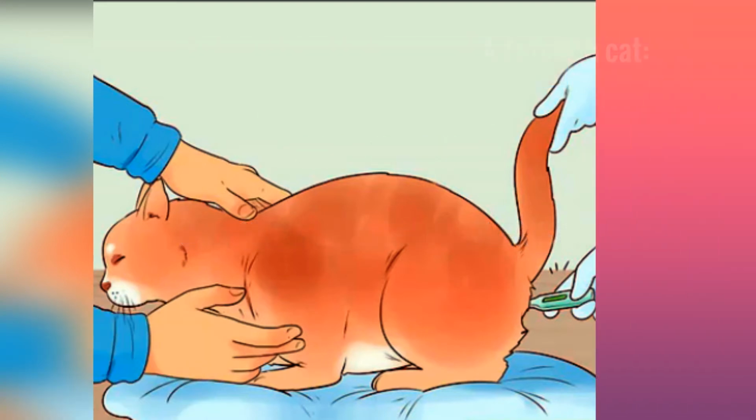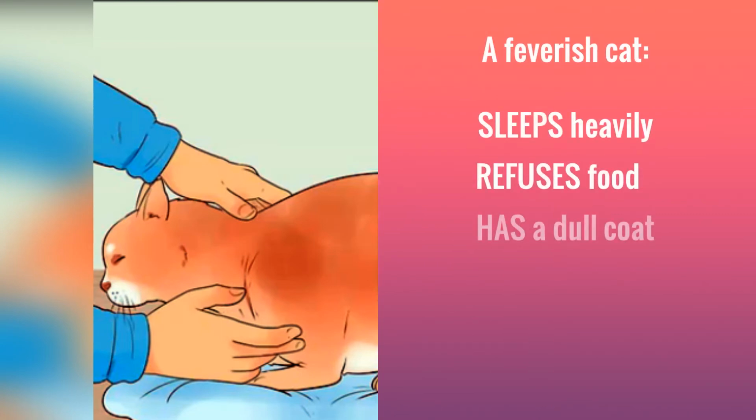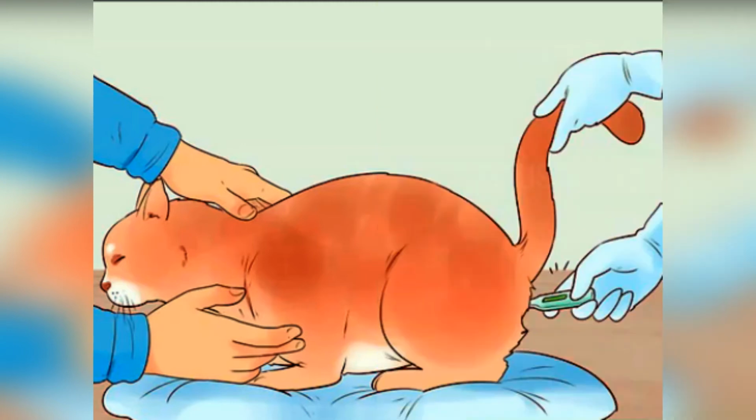A feverish cat usually sleeps heavily, may refuse food, and often has a dull coat that sticks out at odd angles. Its nose and ears may be dry and warm when you touch them with fingers at normal body temperature. While touching the ears is an inaccurate way of checking temperature, if the cat's ears feel cool, then it is unlikely he or she has a fever.